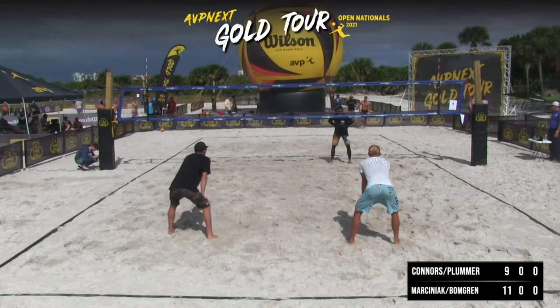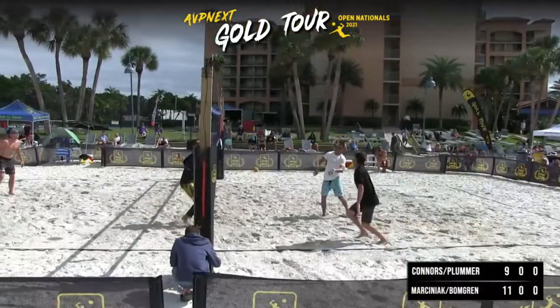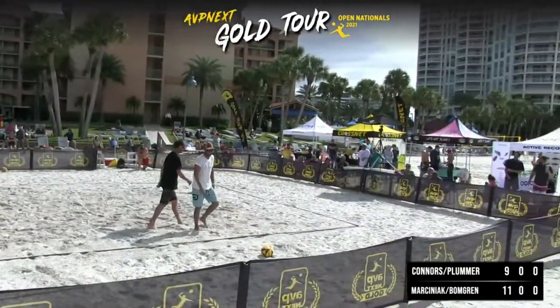Dave, this is one of my favorite views of the sport of volleyball. Here on the near side of your screen, you have Connors on the left. You just passed that. Setting the ball was Plummer. Connors' dink finds the sand. 10-13.